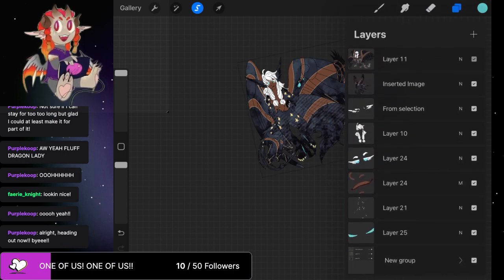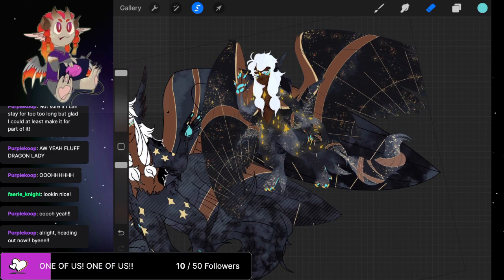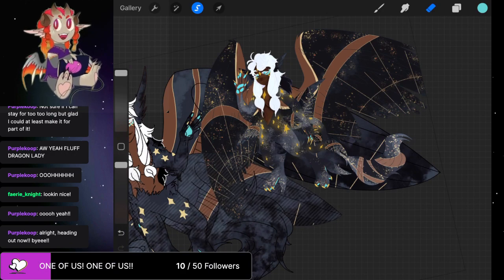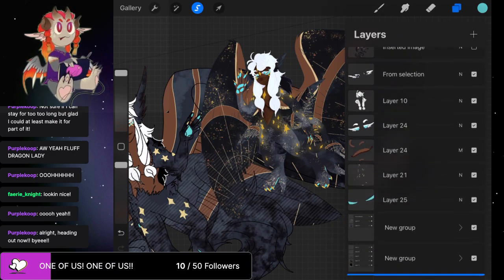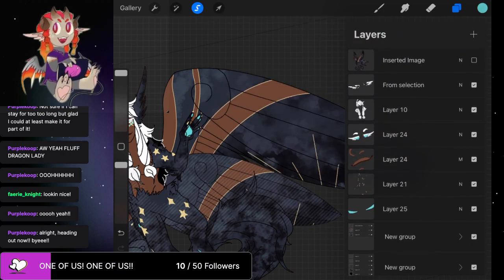I'll figure out a better brush for it. I'll figure it out myself, but this doesn't look right. Like galaxies either. The nebula brush doesn't work either, in case you were wondering.